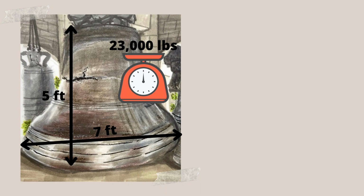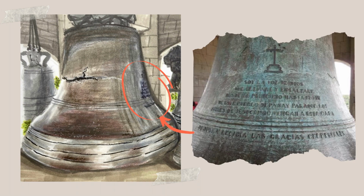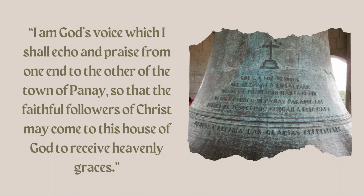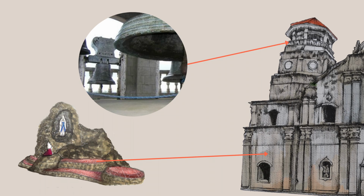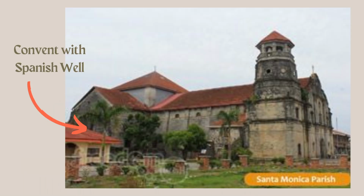Now, did you know that there's a Spanish inscription mark on the bell's face, which translates to "I am God's voice, which I shall echo and praise from one end to the other of the town of Panay, so that the faithful followers of Christ may come to this house of God to receive heavenly graces." Additionally, at the base of the belfry, there is also a grotto dedicated to Our Lady of Lourdes. A balustrade at the top level of the tower can also be found with a nice view of the town. The convent and an old Spanish well are also located behind the church.